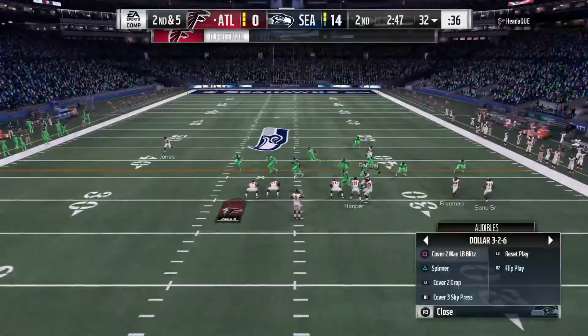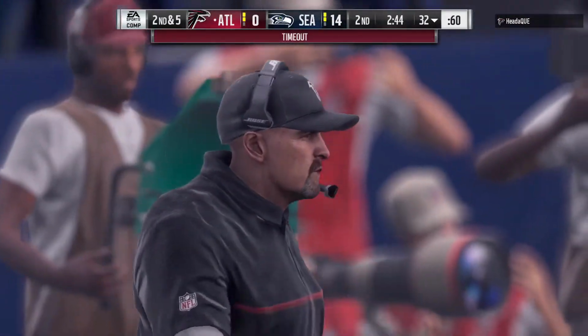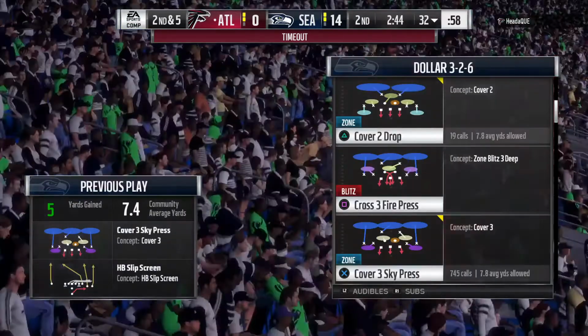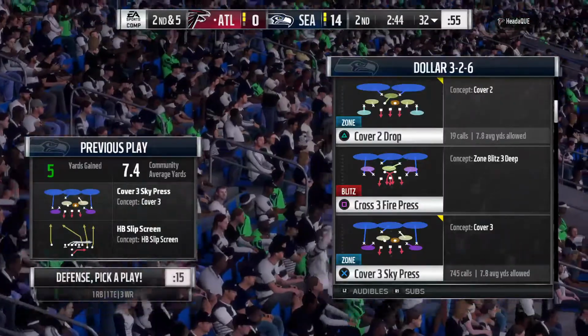A first down screen pass, good for 5. For a second there, I thought that might break big. Screen pass. Looked like it was coming together. Looked like there was an opening. Still, ended up with a solid gain.